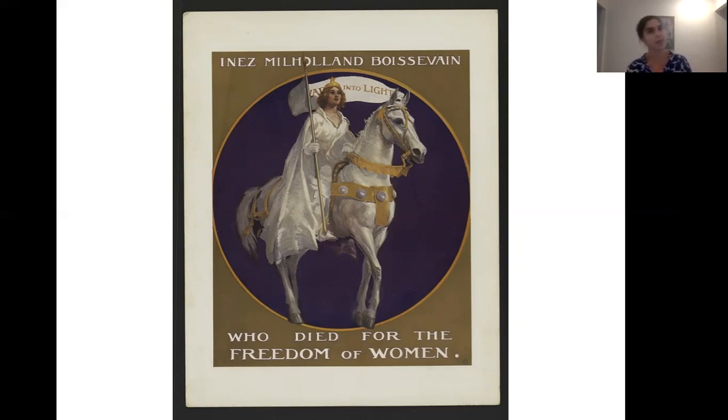When she graduated from NYU Law School, she will actually take as a client Elizabeth Gurley Flynn, who was the first female head of the American Communist Party. Elizabeth Gurley Flynn had organized a Sacco and Vanzetti Defense Committee, which worked out as well for her as it did for Sacco and Vanzetti, which just is to say that it did not, and she was arrested. And so Inez Milholland came to her defense.